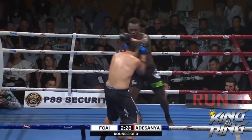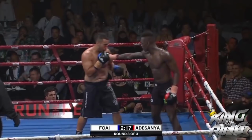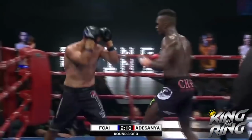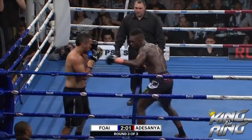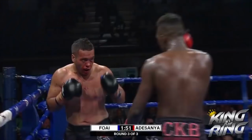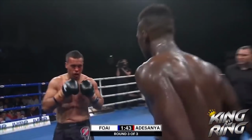Looking for the knee, uppercut there, left hook there, landed. Oh, he's brutalized his face. He's been put through a meat grinder, broken nose. Adesanya just picking him off. He's tough though, Hawaii. Looking for the hand trap where he pulls the gloves down to open up the chin. And there we saw, almost on cue, he's looking for the big shot, but the hands are high. So Israel Adesanya takes the knee.